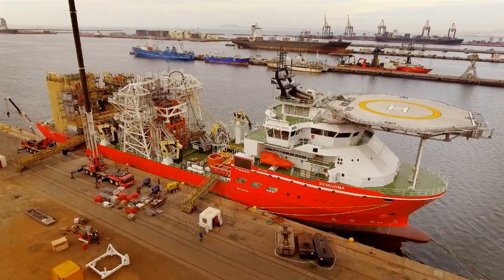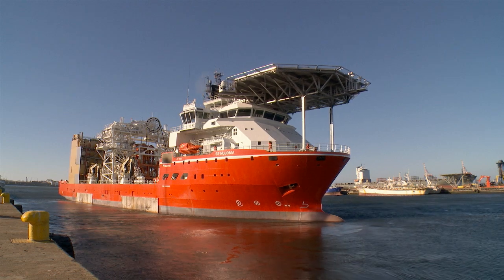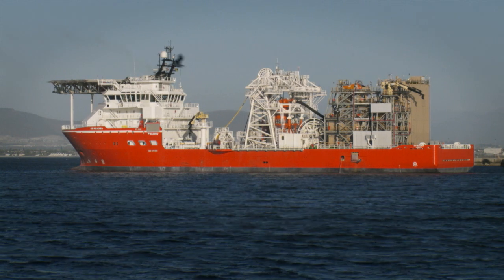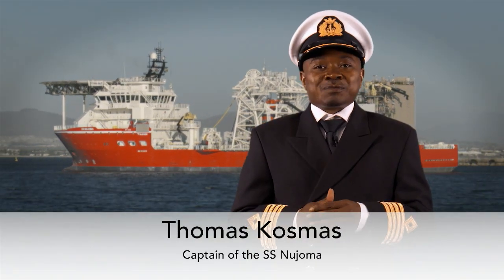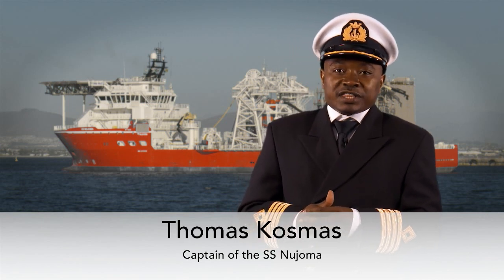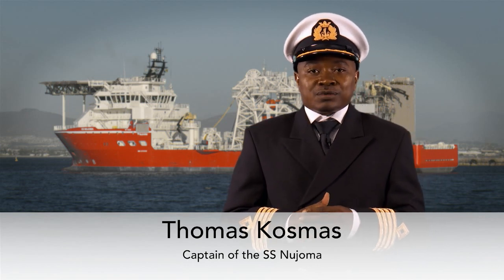By November, integration was complete and final checks and sea trials took place before the SS Nujoma set sail for Namibian waters. The MV SS Nujoma is the first exploration and sampling vessel owned by Debmarine Namibia. With this state-of-the-art technology, we are expected to deliver the required sample quota. This will provide the necessary resource information that guides the mining fleet to ensure sustainable mining into the future.